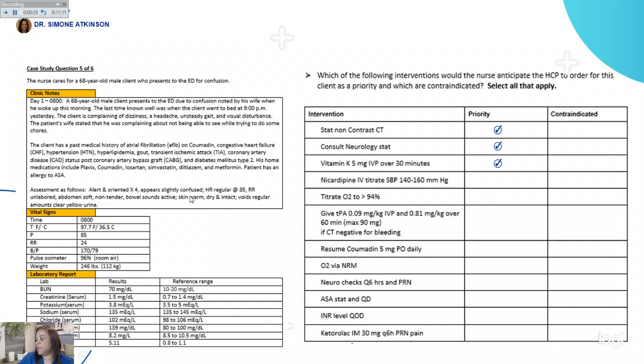Next, vitamin K, 5 milligrams IV push over 30 minutes. What's the rationale? The administration of the vitamin K is ordered to reverse the effects of the anticoagulant medication, which was warfarin, especially with this patient's elevated INR of 5.11. So this intervention will help to normalize the blood's ability to clot and reduce the risk of this client converting to a hemorrhagic stroke.